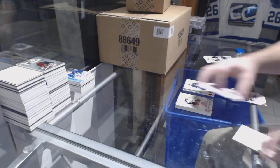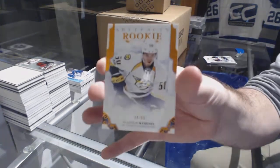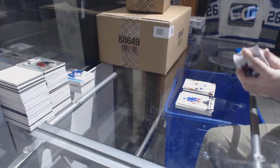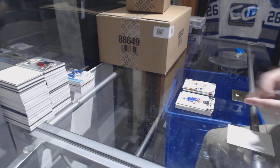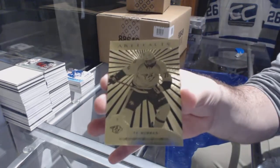We have number to 55. Orange rookie for the Preds, Vladislav Kamenev. And a Orem for the Nashville Predators, P.K. Subban.